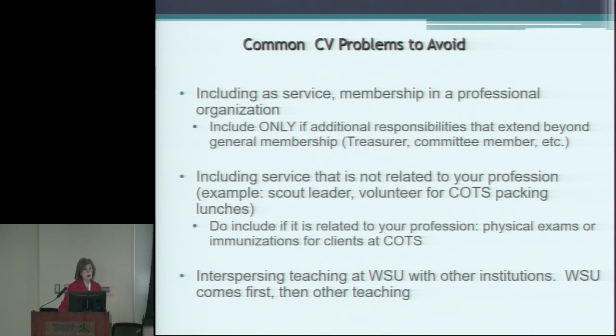If you are putting a professional organization under service, make sure that you are actually providing a service for that organization. So simply being a member is not adequate. If you are a member of the American Academy of Pediatrics, but you don't serve on any of its subcommittees, you pay your dues, that doesn't go under service. That goes under your memberships, but not under service. So if you were a treasurer, a committee member, if you reviewed abstracts, that goes under service for your peer review organization.